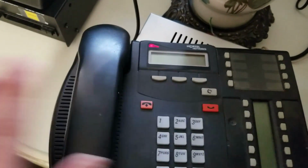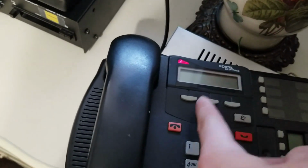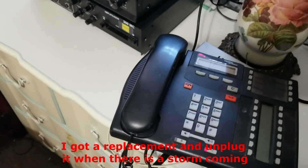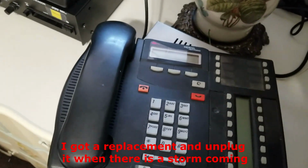However, don't worry, the Meridian system is fine. All the other phones are fine. It's down to this phone here. I tested that line out in the shop with the other phone, which now I've decided I'm not gonna get another one of these. In fact, I'm just gonna convert it to analog.